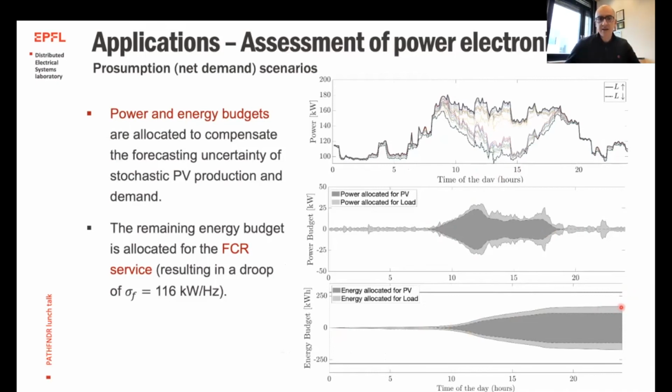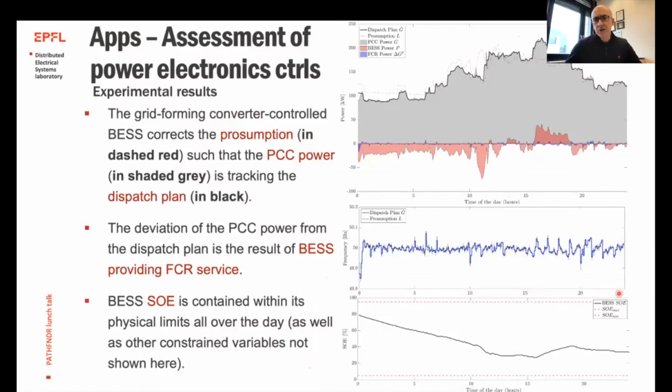In this case, the provision of frequency containment reserve. And the optimization problem is also telling you which is the optimum value of the droop, in the form of power over hertz, that you can provide given this leftover energy you have in the system. So this is the true experiment.